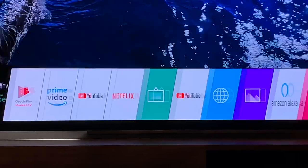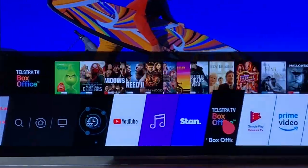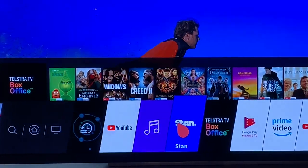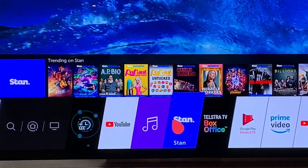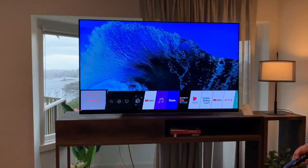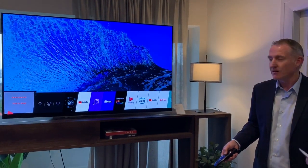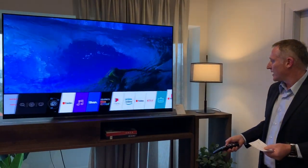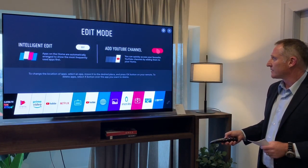Where's the Telstra one? Yeah, it's Telstra TV box office. We can do that, we can go to Stan, and so forth. If I was to do that over Netflix, it brings up the shows that I was watching yesterday. It brings up what I might be interested in. So, quite clever. Now, any of you have a YouTube channel?